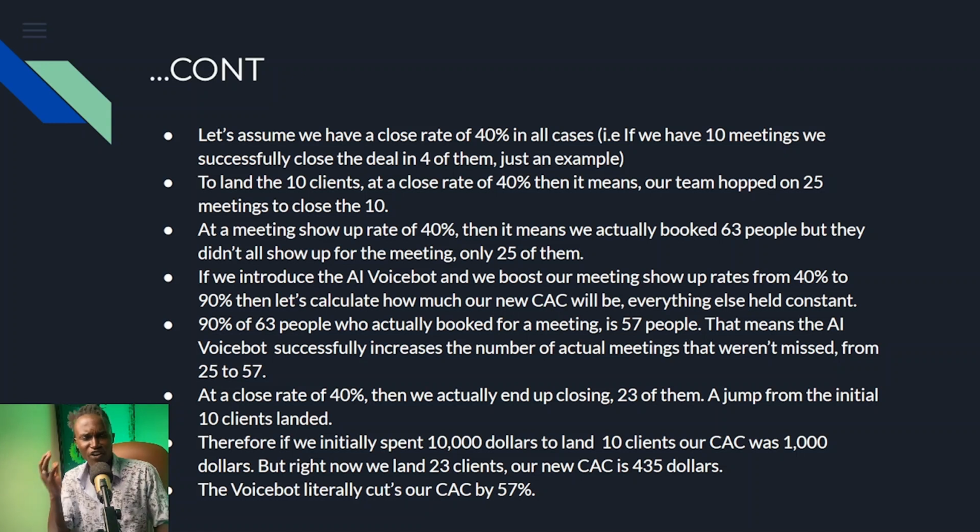Because if you've done mathematics, you'll say 40% is equal to 10 customers. What about 100%? There you'll get that it's actually 25 meetings that our sales department had to hop on, and out of those 25 meetings, they closed 10 of them into actual paying customers. By the way, what we are doing right now is working backwards so that we're able to see in total how many meetings we actually booked and how many of them didn't end up showing up to the meeting.